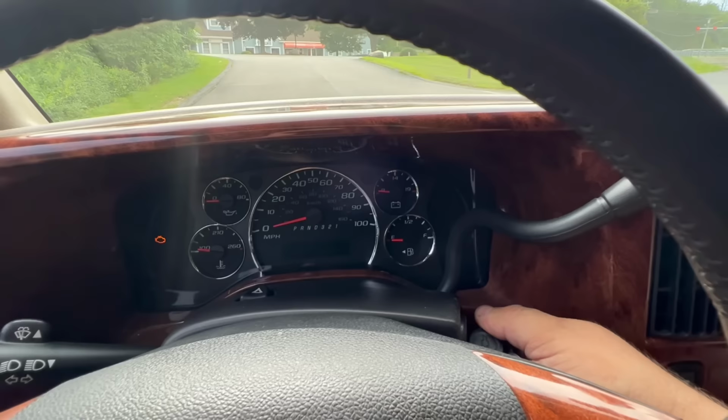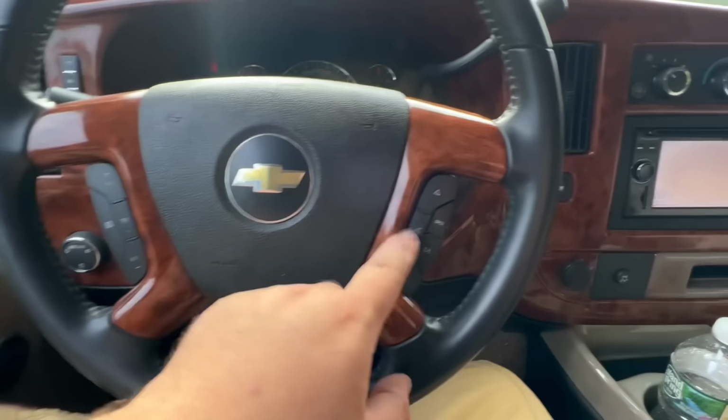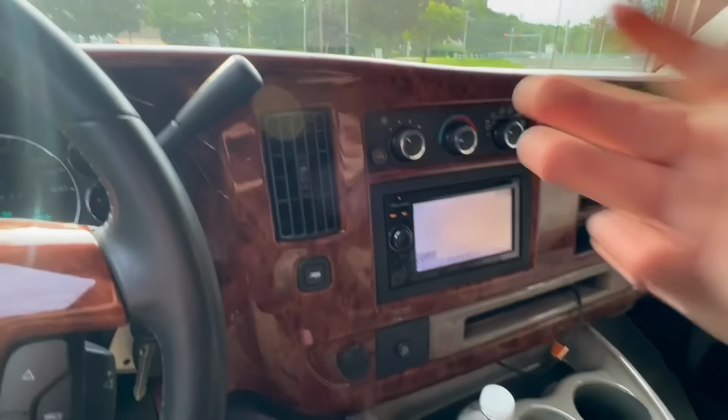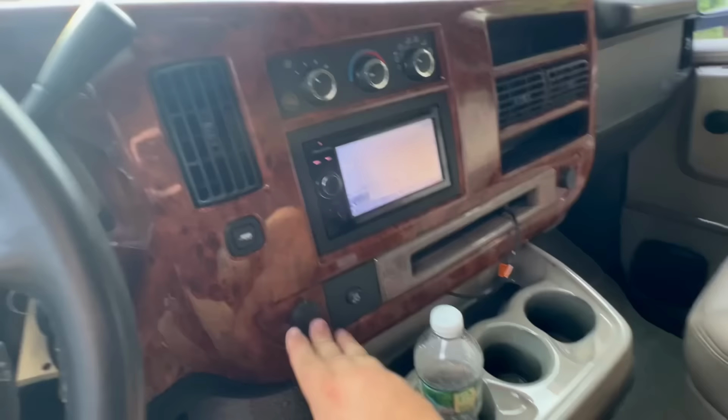Starts right up. You have an automatic headlight control there, interior dimming lights. Like I said before, this is your cruise. These are your radio controls, and they do work to turn up the radio, or I think mute it. I think I just did. Yeah, we'll turn that back down. Wipers, pretty basic layout. Your front climate control, heated side mirrors, traction control. You have charging ports everywhere. Trailer tow mode.